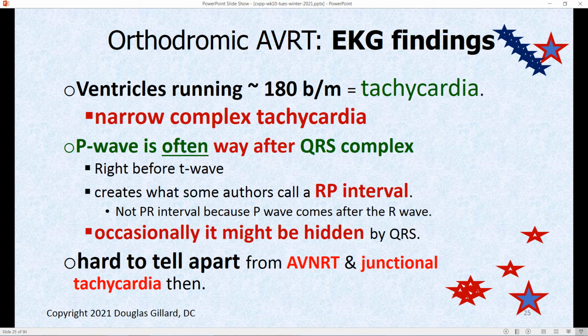The P waves, just like in a junctional tachycardia, are way late, often really late after the QRS complex. They might even be in the T wave, they're so late. And now junctional tachycardia can do that as well. But they're not always late. Sometimes they can be in the S wave and they can cause a slurring of the S wave, just like junctional tachycardia can. So it's really hard to tell these two apart. And even AV-NRT can cause a slurring.